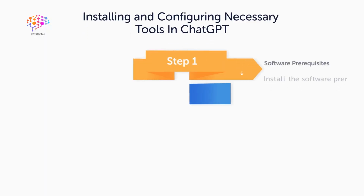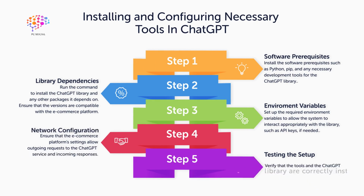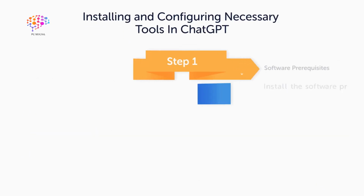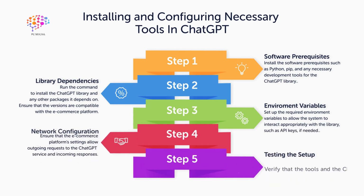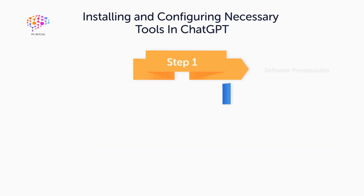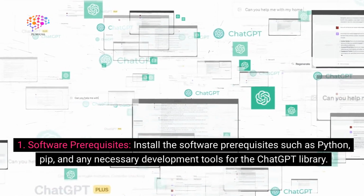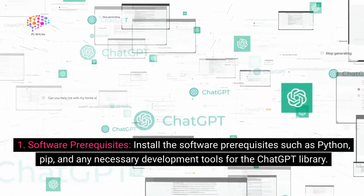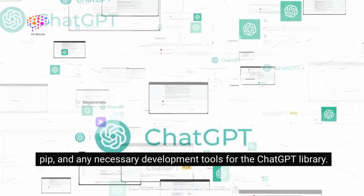5. Setting up the ChatGPT environment. In this stage, you need to install and configure the required tools in ChatGPT in order to integrate with the Amazon platform. We will guide you through a step-by-step process consisting of 5 steps, starting from understanding the software prerequisites to testing the setup.